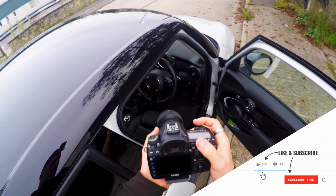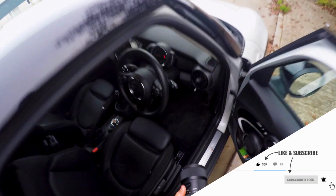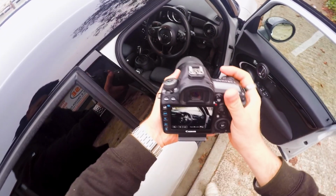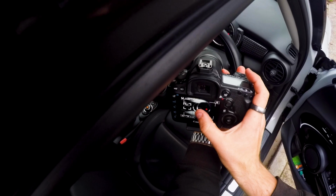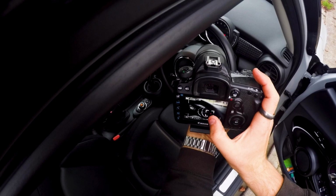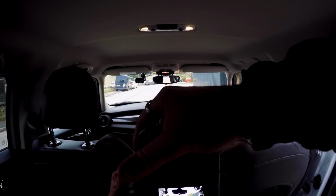Now I'm going to go inside the car and drop the shutter speed so it's slower to allow more light to enter the sensor. The touchscreen is very handy in here. Now into the back. A little trick in 4-seater cars, you can remove the headrest and you can get a more POV style shot of the wheel and pedals.